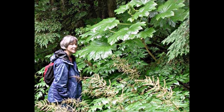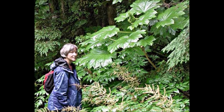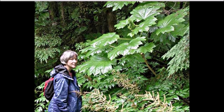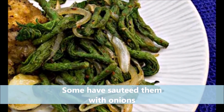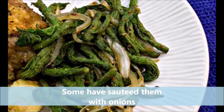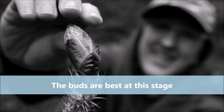And to show you how big the plants can get, that's not even as tall. They can possibly get over 15 feet in height. That is 3 meters or 5 meters, in height. Some people saute them with onions, as in this case. These are Devil's Club buds or shoots that have been sauteed with onions, and apparently they taste very good.